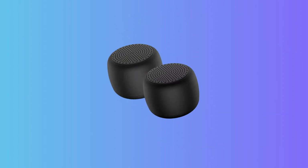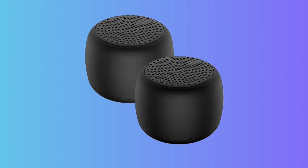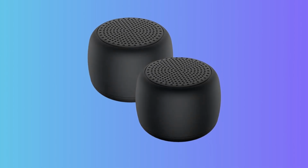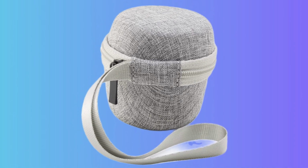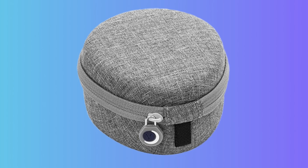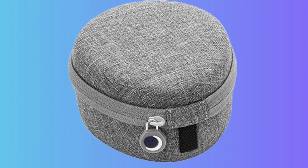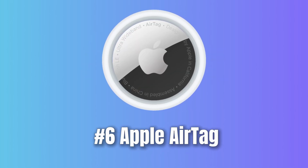This little gem offers 15 soothing sounds, from gentle rain to calming ocean waves, helping you create your own personal oasis wherever you are. Just press a button and let the sounds wash over you like a warm blanket. It's compact enough to toss in your bag but powerful enough to drown out distractions so you can drift off into dreamland. Number 6, Apple AirTag.